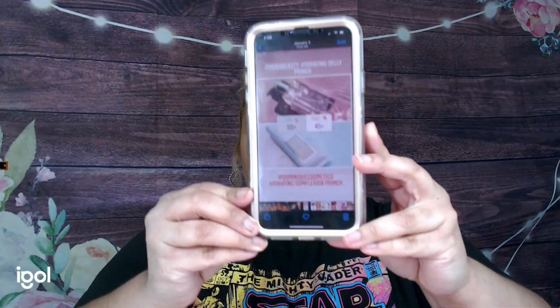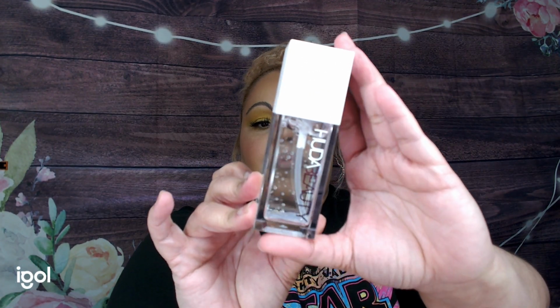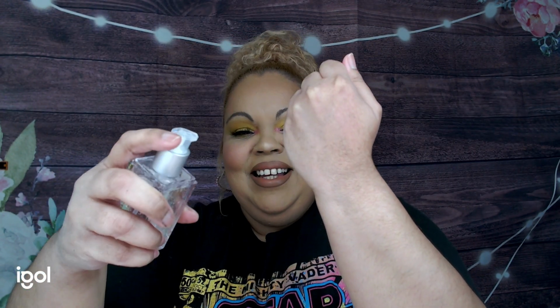So the first product that I used was the primer, and that is what you guys chose. It was the Huda Beauty primer. This is their new primer, and that goes for $33. And let me show you guys the consistency. Okay, I'll put it here and then I'll show you guys because that is so watery, but look at that. It's just like water. Just disappears, right?